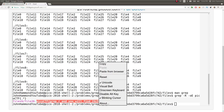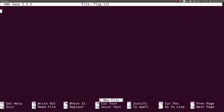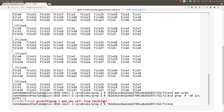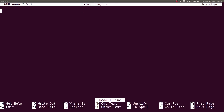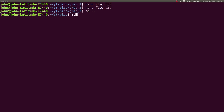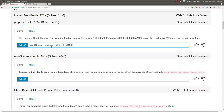So I'm going to go ahead and copy this. I'm going to save it in a local copy, so flag.txt in our grep2 file. Oh, and I totally did not copy that for some reason. Please copy. There we go. Okay, cool. So that way we can mark grep2 as complete. Submit that, and we're good to go.